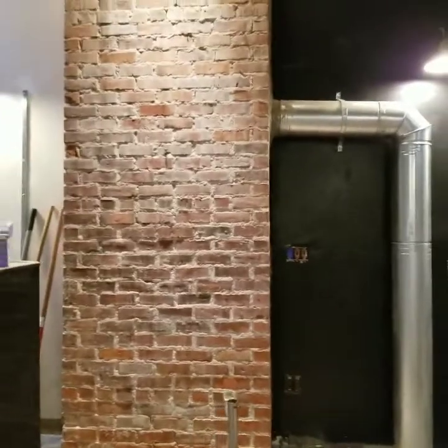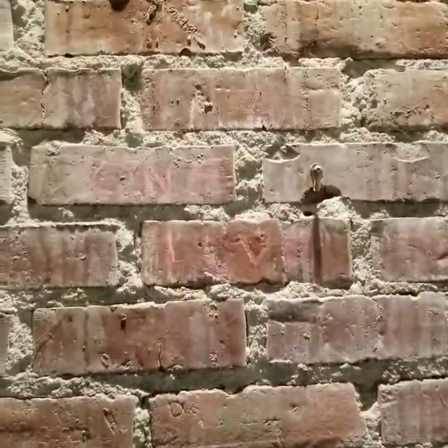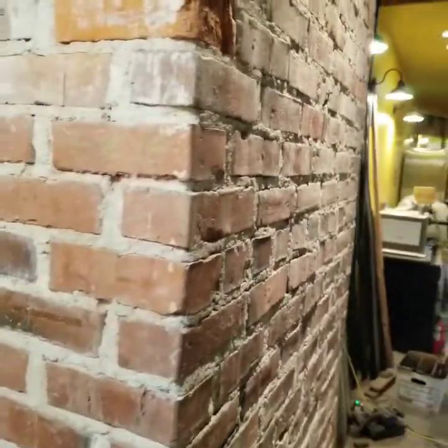There's our gorgeous chimney with the One Love right there. And then I think Steve, my brick name Steve, is right. Can you see that right there? There's my brick name Steve.